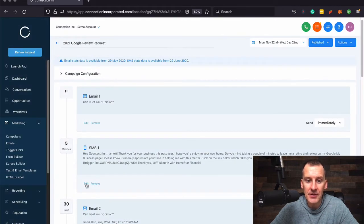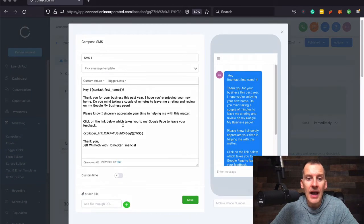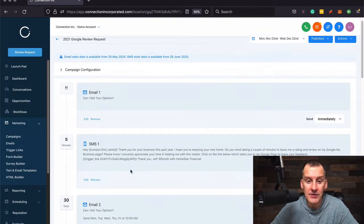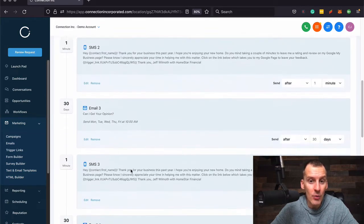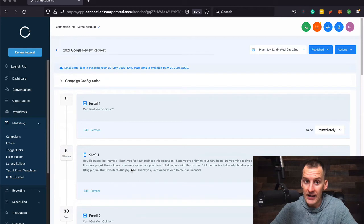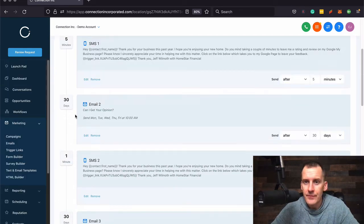Then we've got the text message. Click edit on the text message and then modify the text message here. So super simple stuff. That's how you modify the email and the text message. Go through every single one of these messages and make sure that they are modified the way that you like them. Now, let me show you how to go get that trigger link put in.